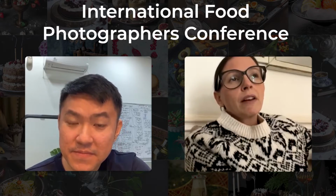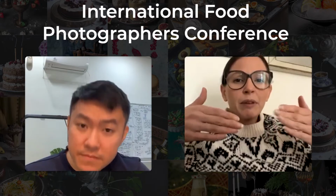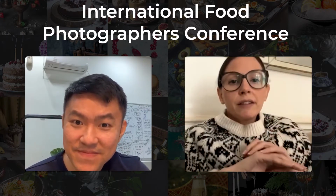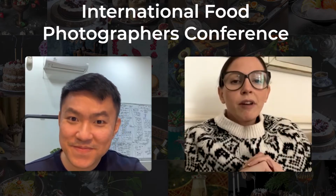And then I do the camera calibration thing for the lens because sometimes it can be a bit bent. And then I do the highlights and shadows, and then the rest, I'll open it in Photoshop and do the rest.